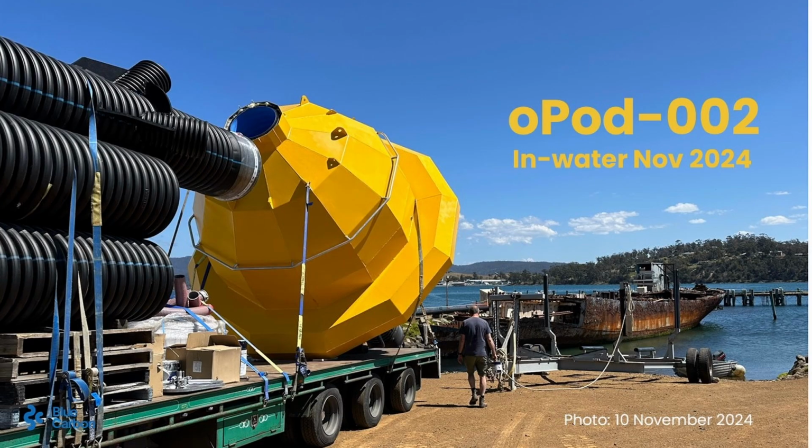Now at water's edge, and the countdown to the launch has begun.